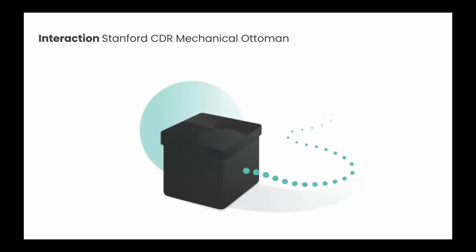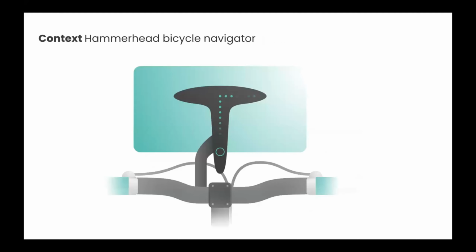The next ring is interaction. So this is something from Wendy Ju that is a project that I love that she did with a team at the Stanford Center for Design Research. And it is called a mechanical ottoman. It is a Wizard of Oz prototype for an ottoman that will approach you, lift its little lid a little bit and communicate with you, taking cues from the person in order to understand how it should respond.